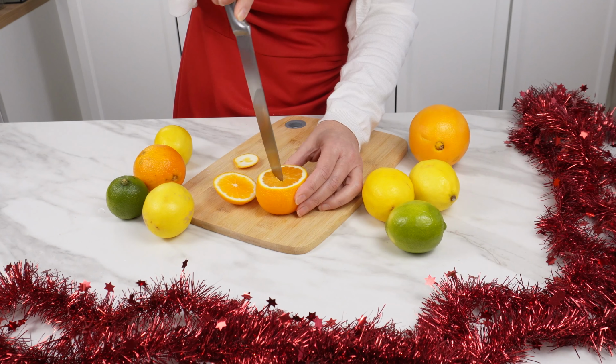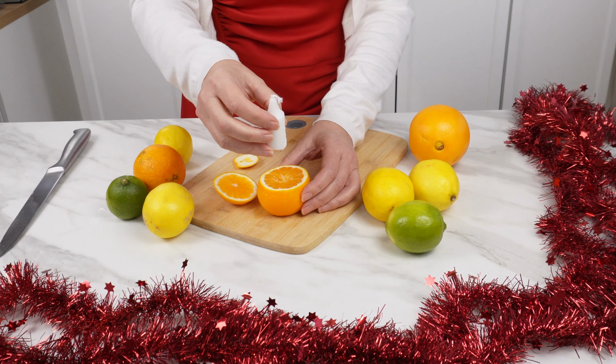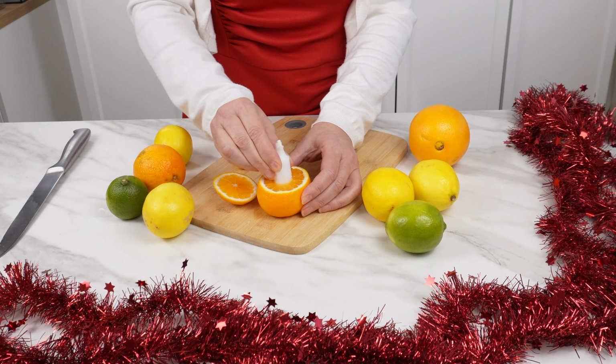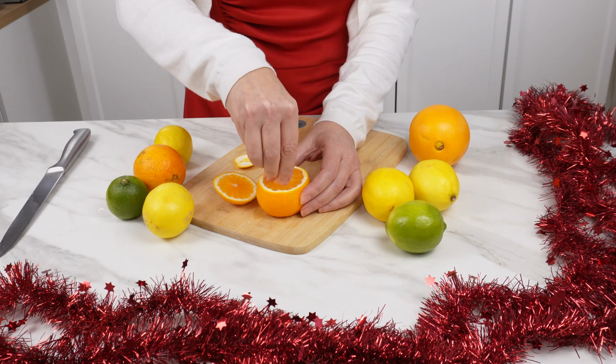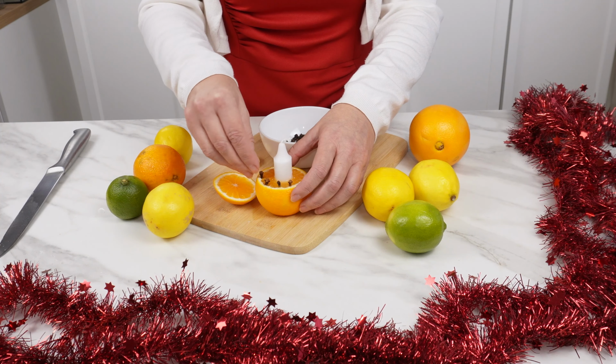Use a knife to hollow out the center. Next, take a piece of a candle and insert it into the previously prepared hole, as I am doing in the video. Take cloves and insert them evenly around the candle.